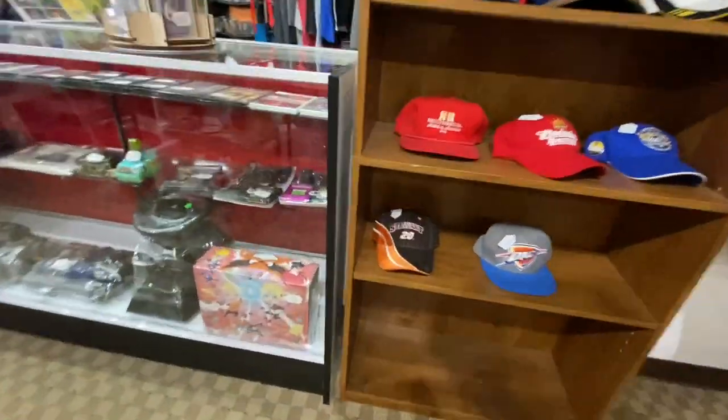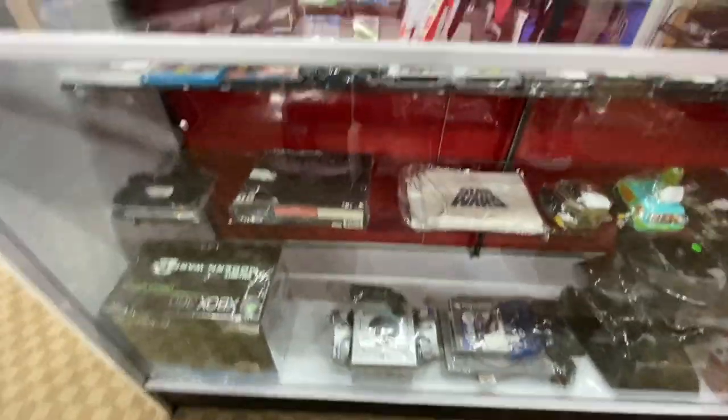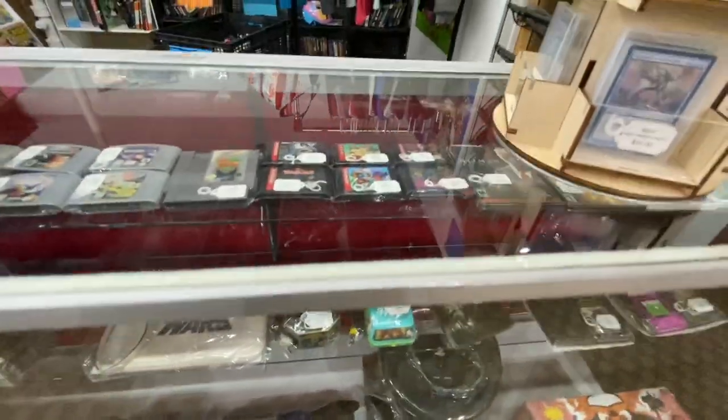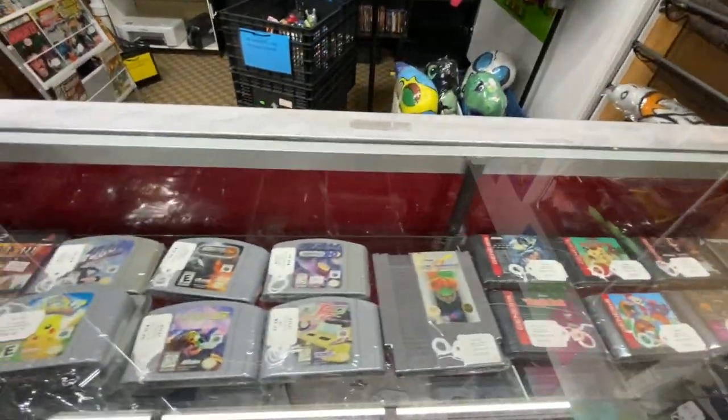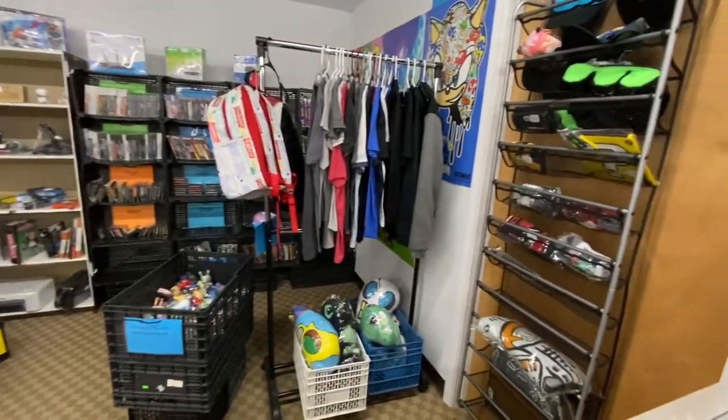And then this is one of the cool booths in here. This guy is another dealer of older systems, older games and everything. And they've got a bunch of anime stuff and that. This is one of the main booths I always come in here to check because you can find some really good deals with this one.